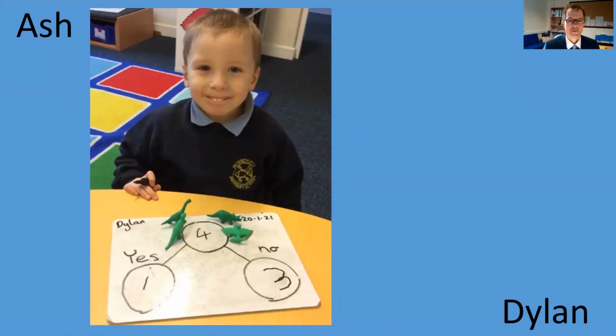Dylan here has also been working very, very hard in maths this week. And this example is where Dylan has used a part-whole model to support his understanding of the number 5. And it looks like you've also had some extra help from some dinosaurs as well. I hope they were useful, and well done, Dylan.